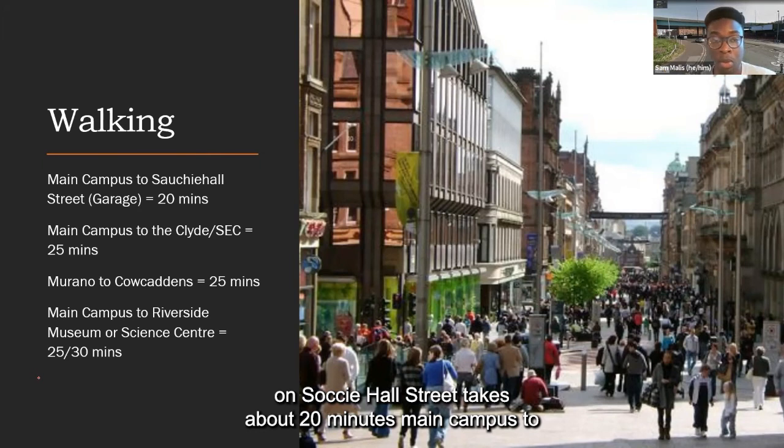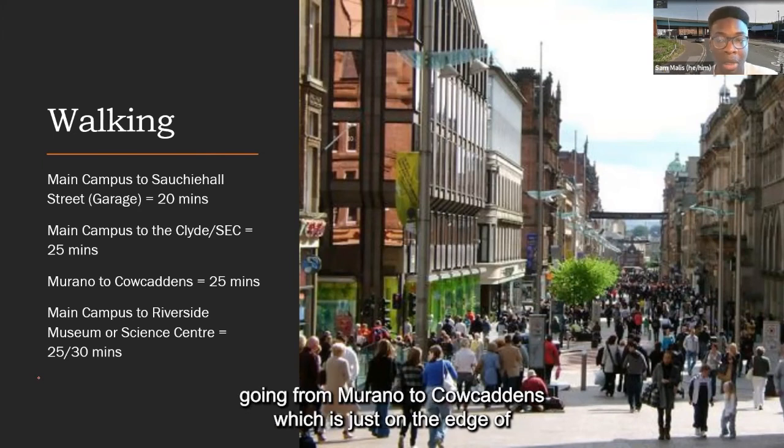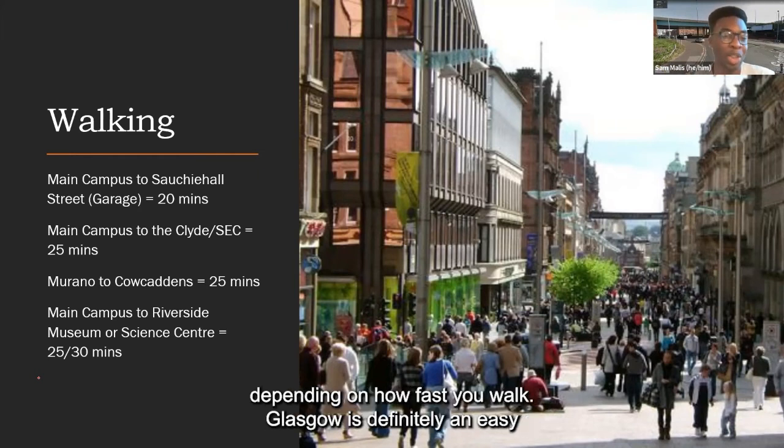Main campus to the River Clyde, to the SEC and the Hydro, is about 25 minutes. Going from Murano to Garnethill, which is just on the edge of Sauchiehall Street, is 25 minutes as well. Or going from main campus to the Riverside Museum or the Science Centre, 25 to 30 minutes, depending on how fast you walk.